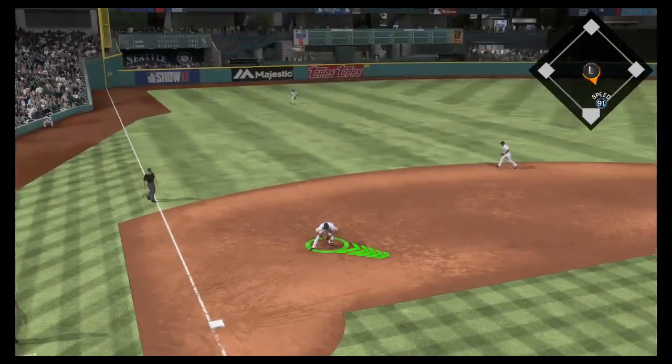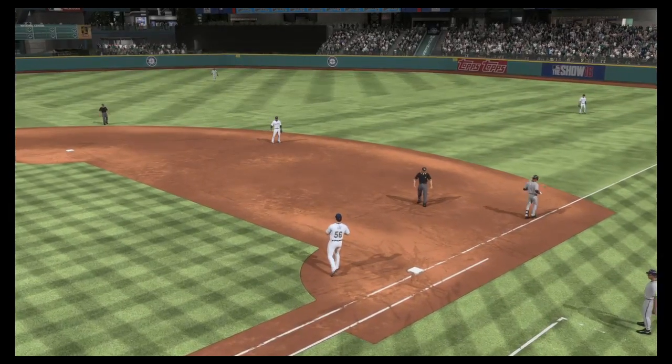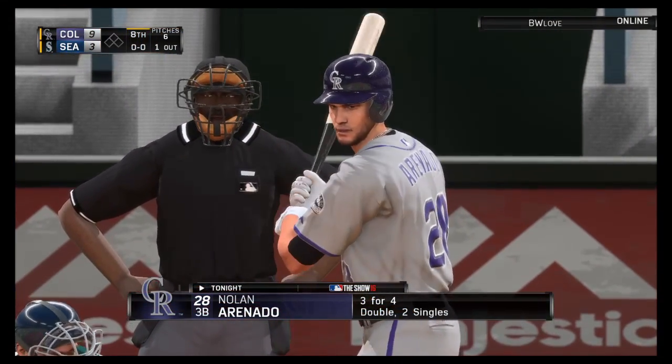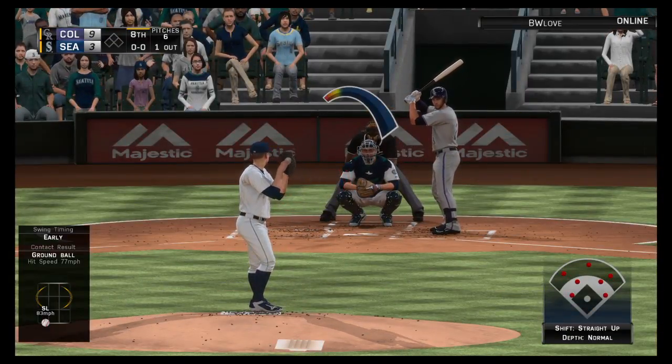On the ground to third. Fielded by Beltre. Throw on to first in time, so the leadoff man is set down to open up inning number 8. The batter, number 20. Nolan Arenado stands in. He got under one and popped out his last time up.